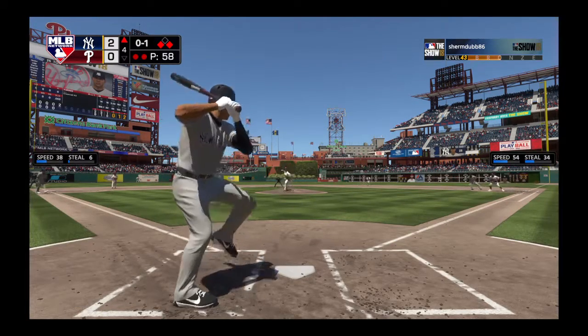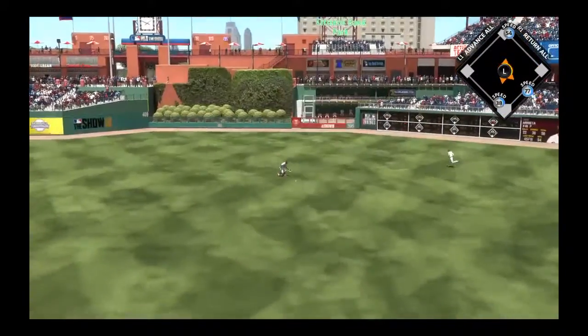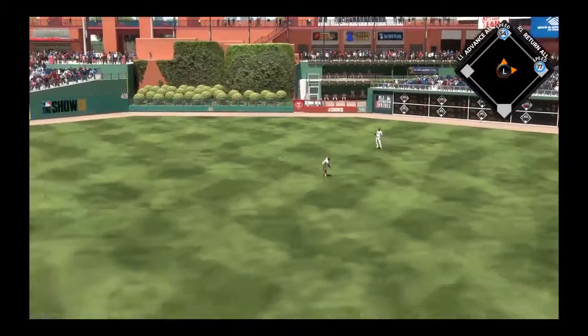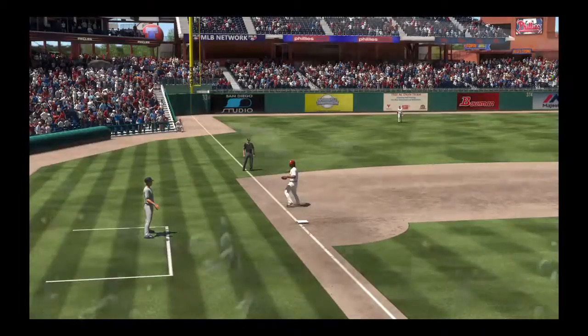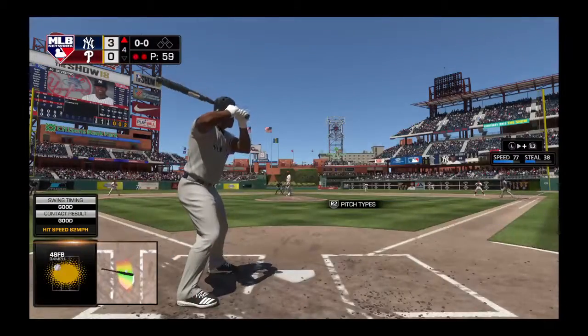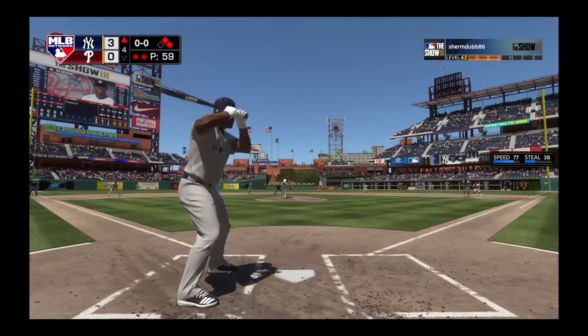Arrieta sets. 0-1 on its way. Line towards center field. In there. Base hit, and that ought to get the run in from third. Next for New York, Luis Severino. He got on top of one and was a ground out victim last time.